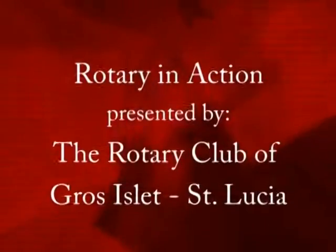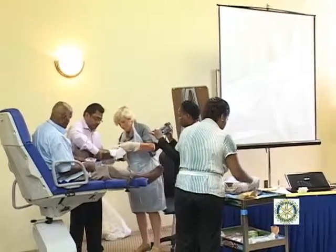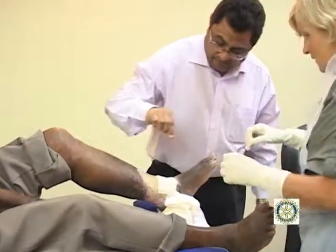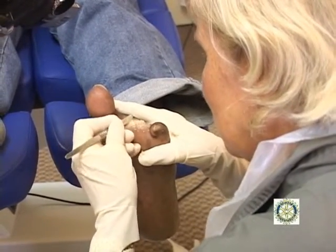Today's program looks at a major collaboration between Rotary and the International Diabetes Foundation and the implementation of the Caribbean Step-by-Step Diabetes Foot Care Project. Diabetes is a serious condition for the individual and society. The fast increasing global prevalence of diabetes is a significant cause for concern.